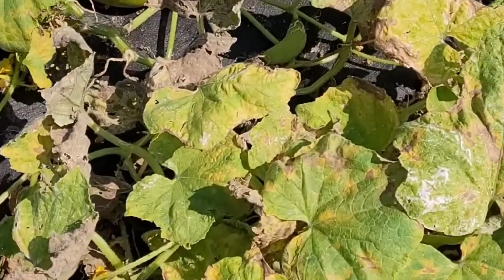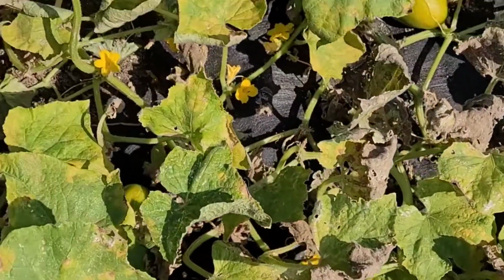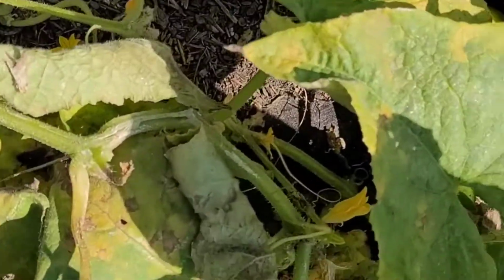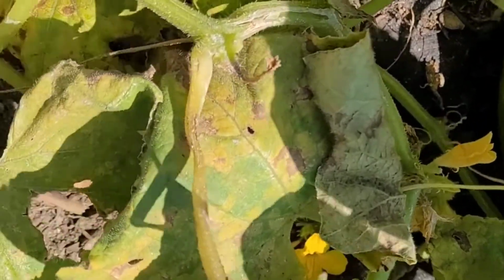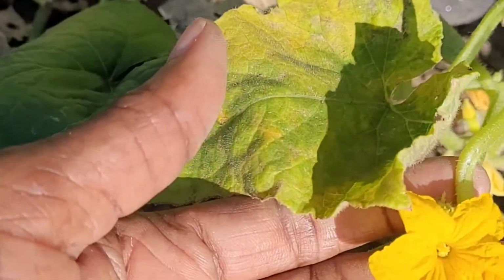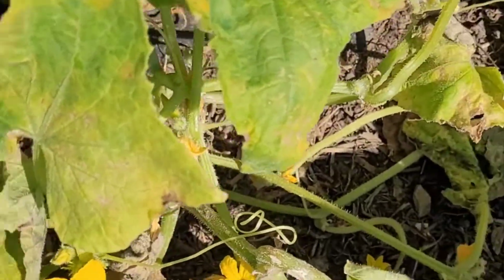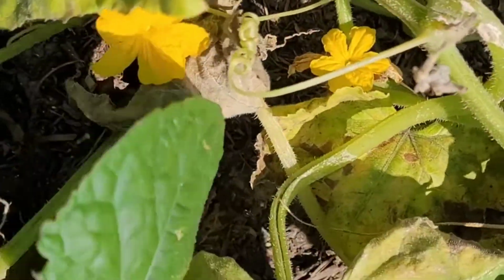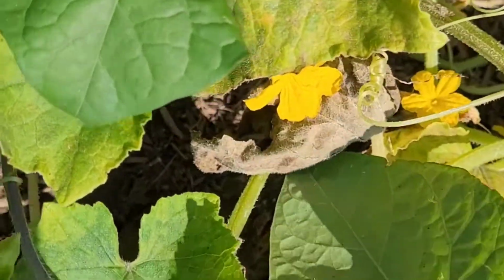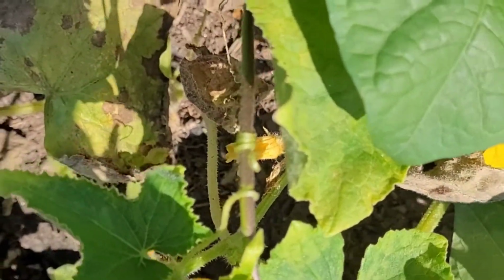You know, most things are flowers before they become vegetables. Look at the beautiful flower. That's what the cucumber is. It's a flower first, and then it becomes this gorgeous green vegetable. So all these are potential cucumbers. Look at the beautiful yellow. Awesome.